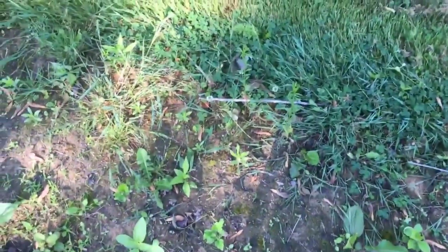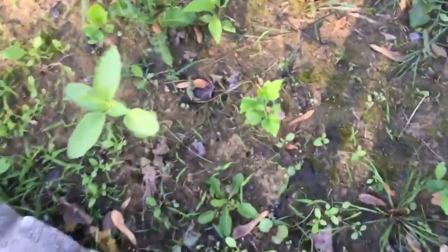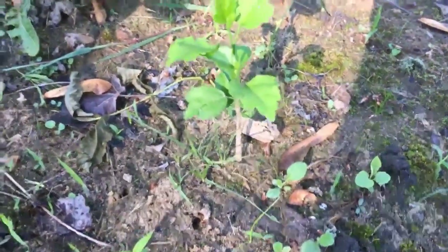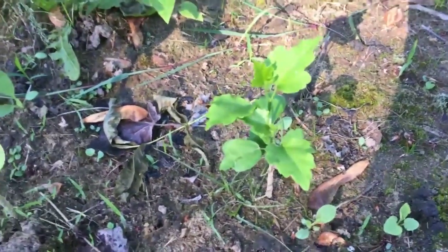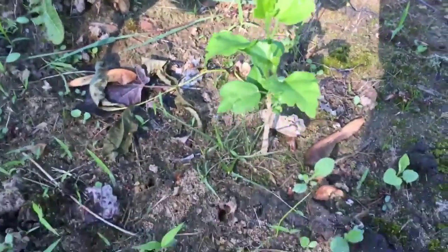All right, so got my little Rose of Sharons back here. It started from seed last year. And they were just little tiny 1-inch twigs sticking out of the ground. I didn't think they were gonna survive the winter, but every single one of them looks just like that now.